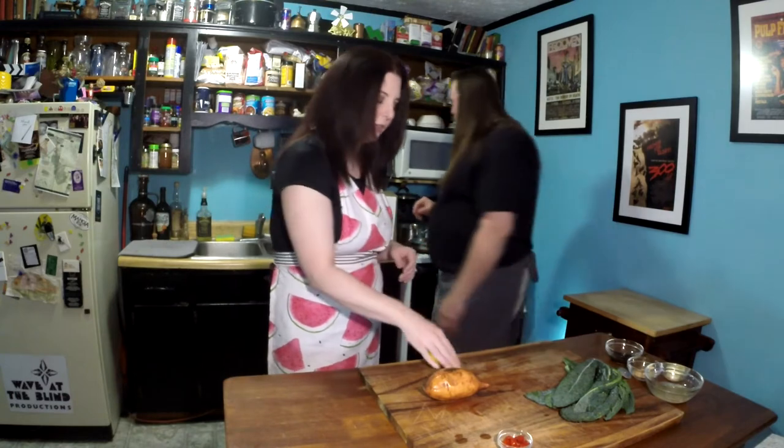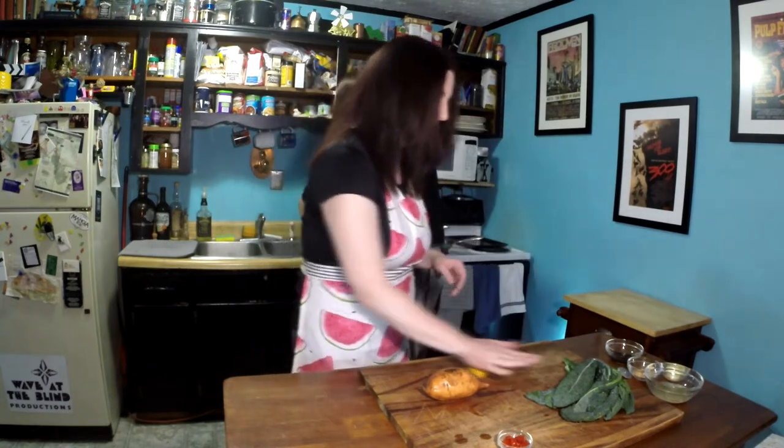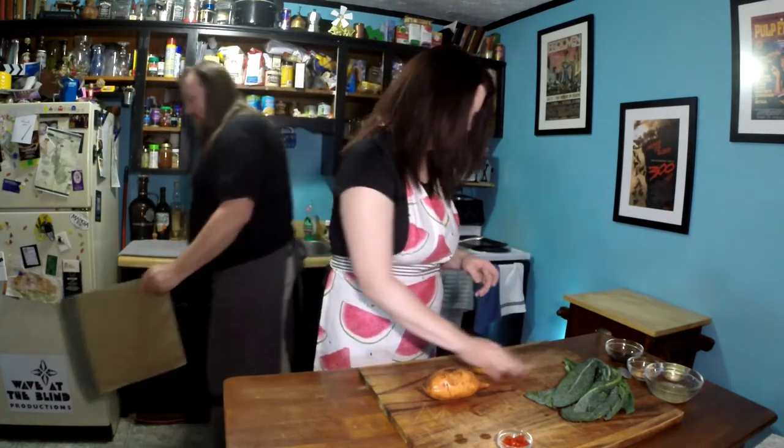One of the things I like to do is I've learned that this makes it juicier. So we roll this a little prior. It's kind of like muddling something for a drink. It just releases the juices inside, so you're going to get more out when you do eventually cut it open.